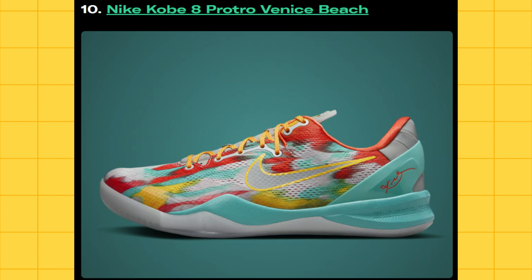Again, a pretty classic colorway here, and unfortunately, I wasn't able to get a pair. I would have liked to. I like Kobe's, first of all, for the performance. I still play basketball and I coach basketball, so I love having Kobe's and getting Kobe's. And obviously, since his passing a few years ago, I definitely want to try and get a few memory pieces in Kobe's because of that.